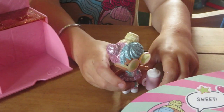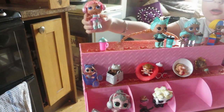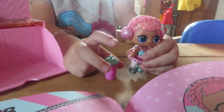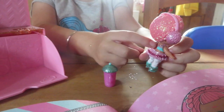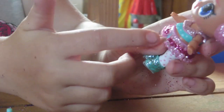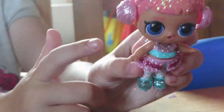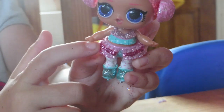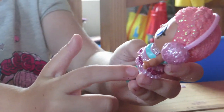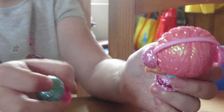Now the next one I'm going to show you is Ice Skater. What I like about Ice Skater is that she's called Ice Skater, and she looks really pretty. Look, she's got some nice ice skates on, nice earmuffs, a little shirt and skirt. And now Mama Claire is going to tell you a fact about Ice Skater.